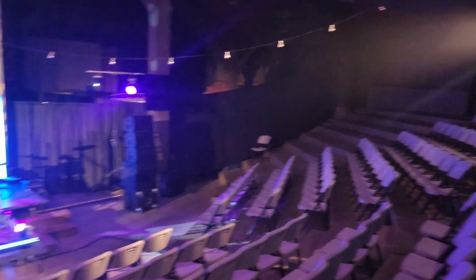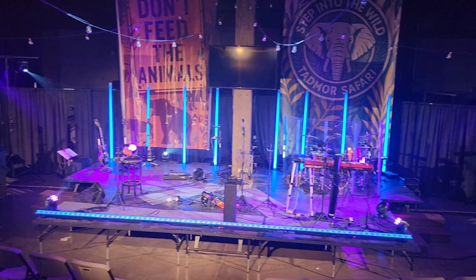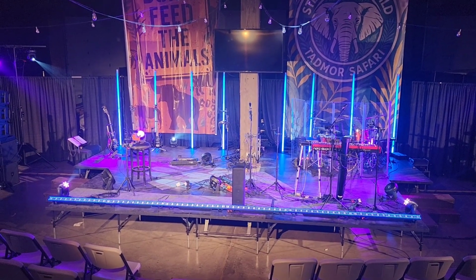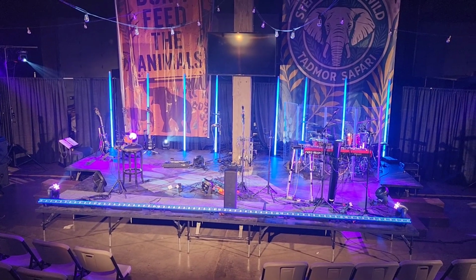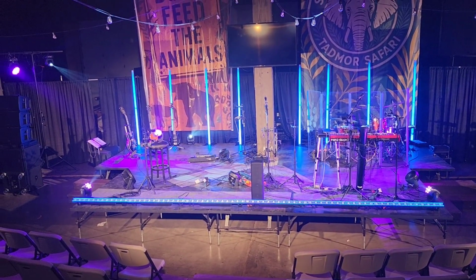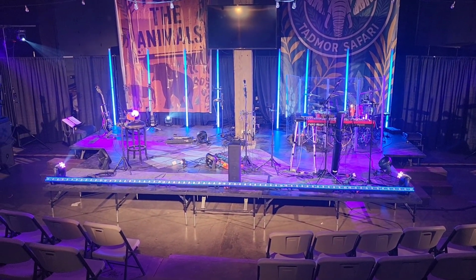So yep, that's our lighting setup. Audio wise, this is a cell phone. I'm not going to record audio in here because it would be useless to you. It sounds amazing, I'll just put it that way. We've engineered the system well, and the band that's playing here is phenomenal. You can only enhance the talent that's on stage, and the talent in this particular case is phenomenal and makes it very easy for us to enhance appropriately and make them well heard.